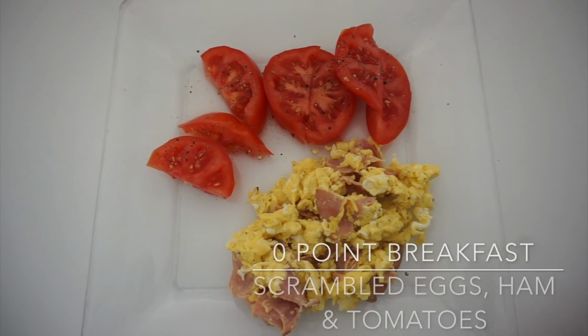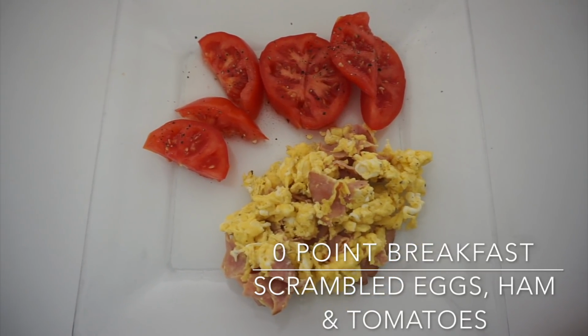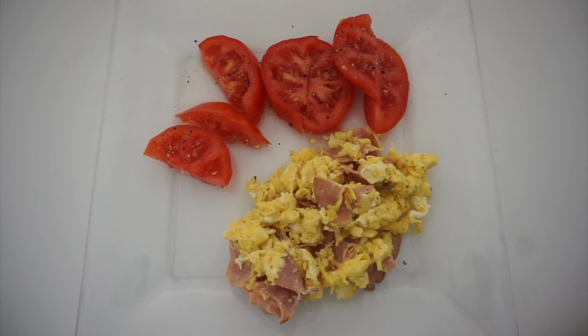So this is going to be breakfast. It's really yummy. I know you might not think that it looks appetizing with the cold tomatoes with that, but honestly, it's super yummy together.